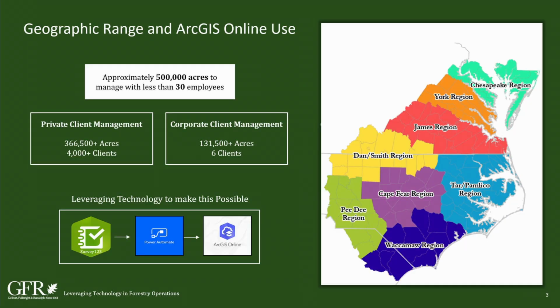So GFR manages about 500,000 acres of land across the eastern seaboard, ranging from South Carolina all the way up to Maryland and Delaware. Our two main categories of clientele are non-industrial private landowners as well as corporate entities. A comparison of acreages between the two is that our private clients make up about 366,000 acres of that 500,000 acres, with 4,000 private clients, and quite a few of them are active right now. And about 131,000 acres are from 6 corporate clients.